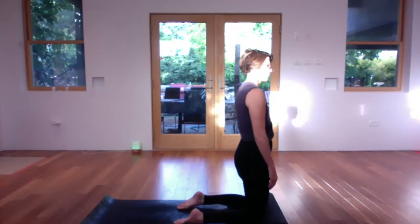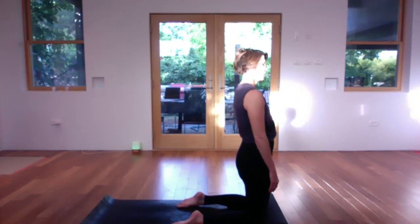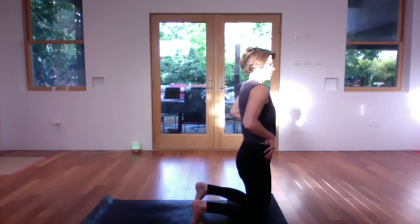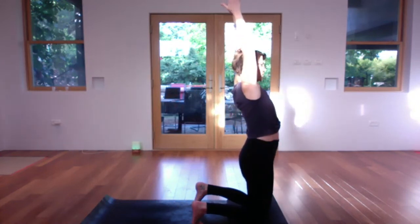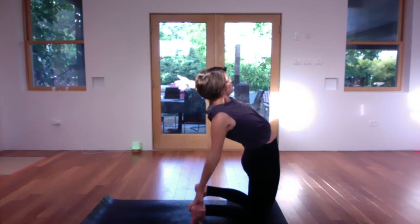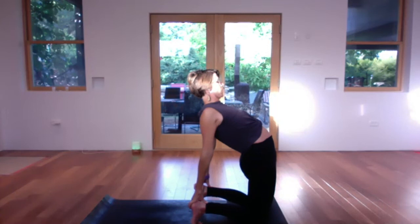Open your knees as wide as your hips. Then turn your toes under again. So full back bend, Dhanurasana or camel pose. Breathing in, reaching up. Breathing out, right hand to the right heel. Then left arm to the left heel. Heart's lifting, hips are moving forward.